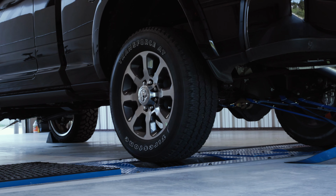Last week on the Point Blank Performance YouTube channel, we promised you guys this truck would be back paired with our 67 millimeter turbocharger, and we would put it on the dyno and show you guys the results. Guess what? Here they are. Take a look at the graph.